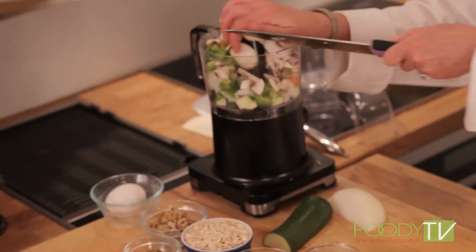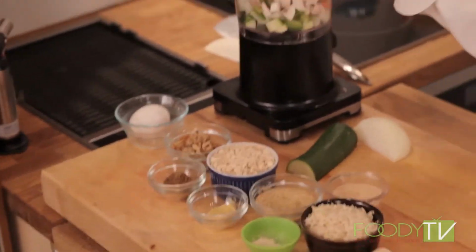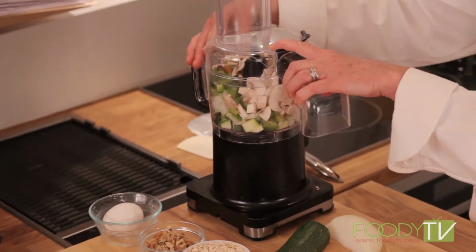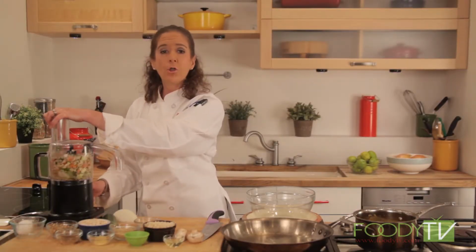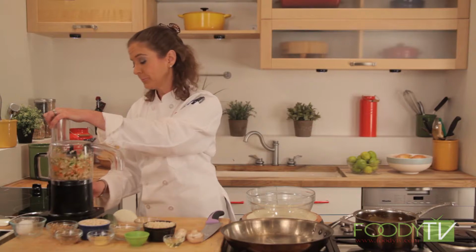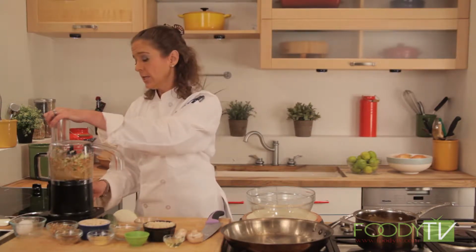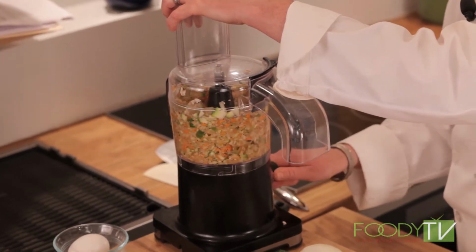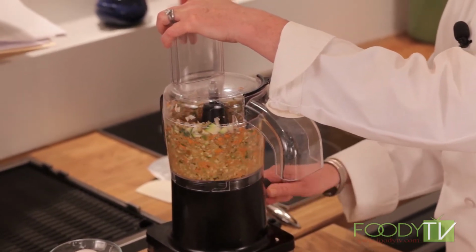So in go the mushrooms, all rough cut. I'm going to put the lid on the processor and give it a pulse to cut up all those vegetables nice and fine. Not super fine, just enough so that it's beautiful and colorful and makes a size good for a burger blend.